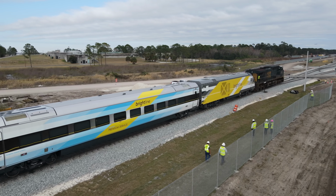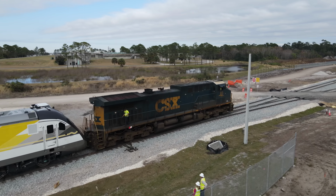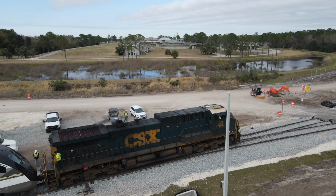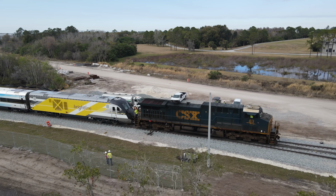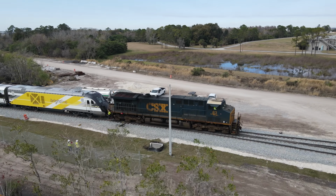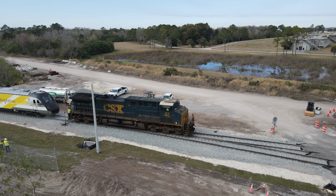A freight locomotive was on the front of the train for its entire cross-country journey due to differences in signaling systems and the fact crews on other railroads are not trained on Brightline's SCB-40 locomotives. And here's the CSX locomotive uncoupling and moving forward to get out of the way of the train.